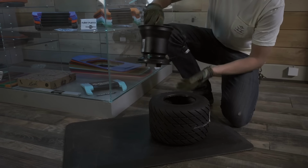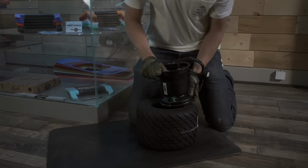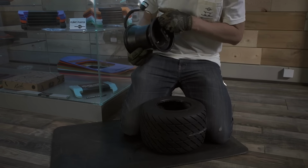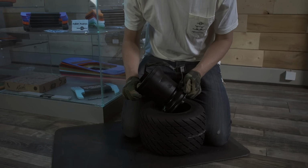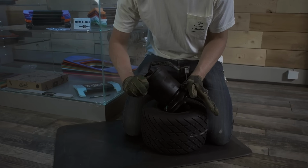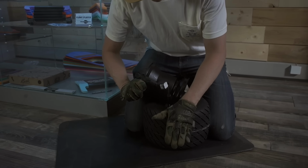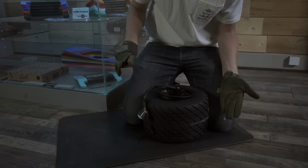And grab your hub and make sure you've got your wire up, and pinch that tire in between your knees, so it's nice and stable and it's not going anywhere. And you want to set your hub at a 45-degree angle, right on the center of the tire. Place your palm on the edge of it, grab it with your hand, and we want to push down as we twist with our right hand. And it should just roll right in.